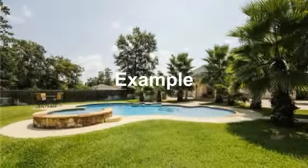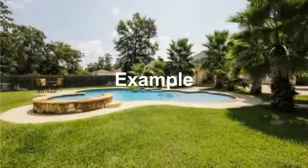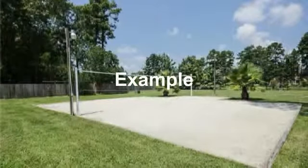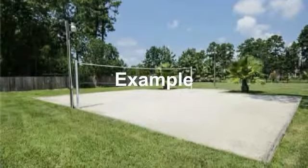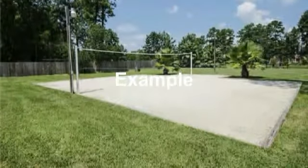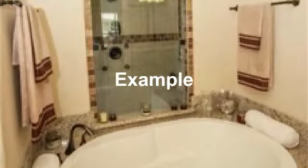Pool area has pebbled walk all the way around and a custom waterfall and spa area. Just beyond the pool is an added-on recreation area with a sand volleyball court to keep your kids active for hours. Soak your cares away in this beautiful tub.